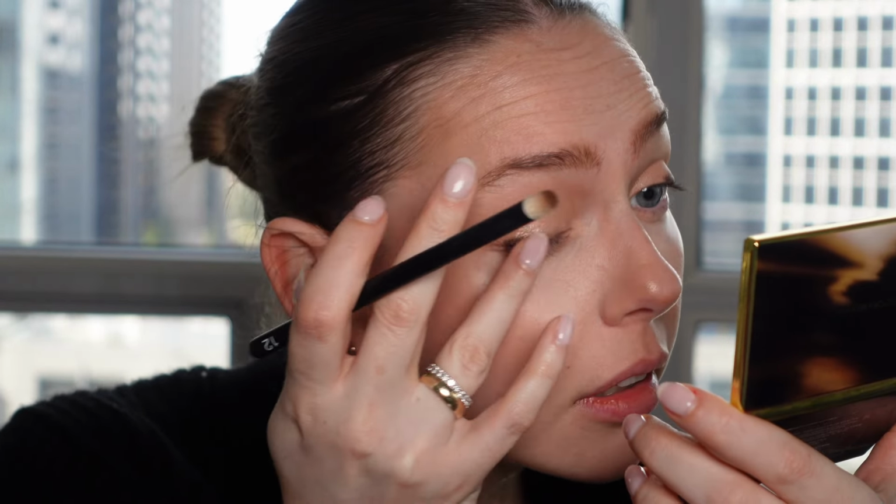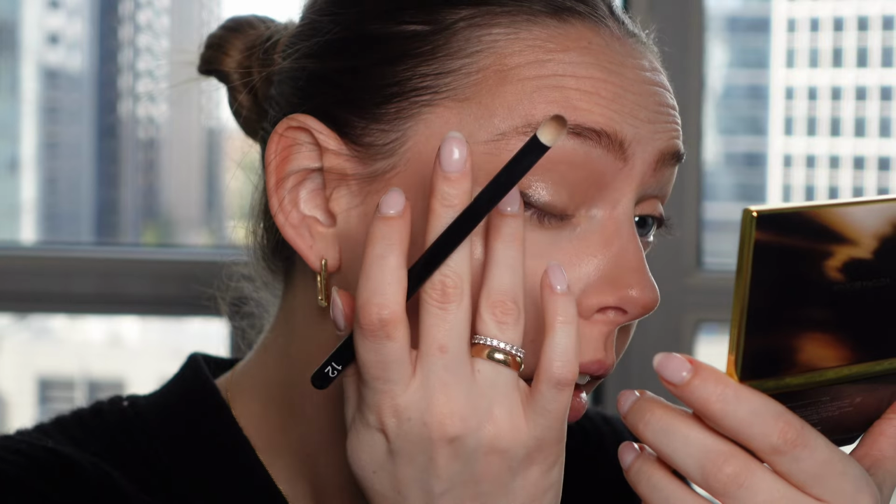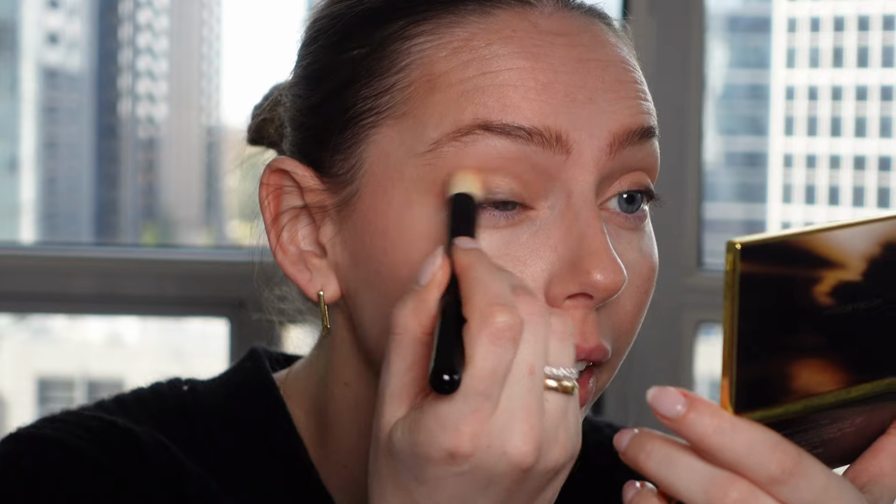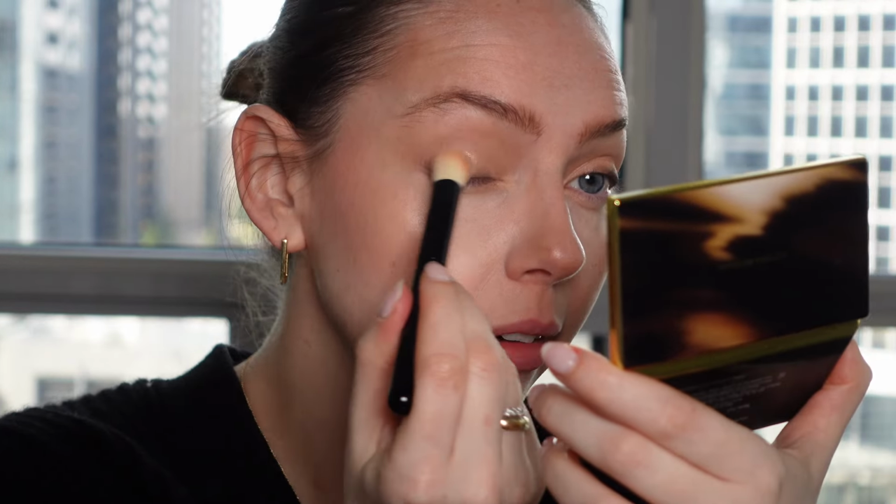Just need my finger to, I'm gonna use that big buff brush again just to buff it and fan it out, you know? Because she got smoky real fast. Super duper pretty though. Wow, really, really good quality.